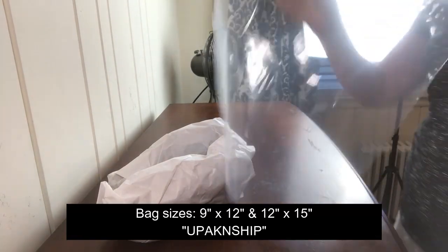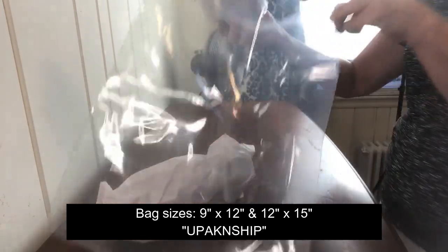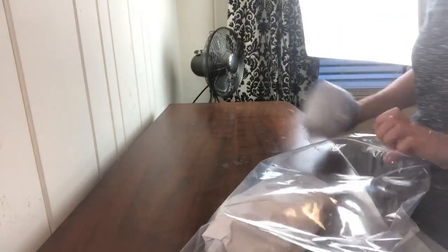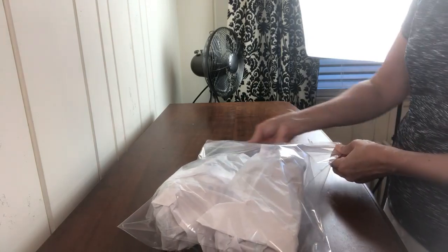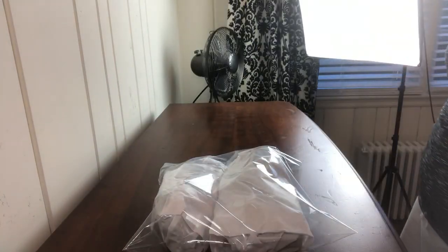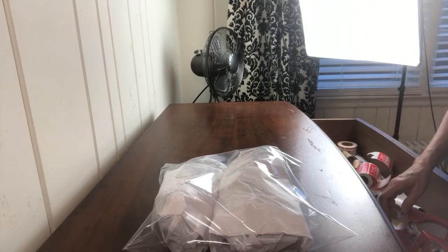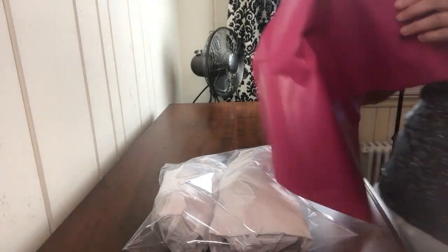I will try to remember to link the sizes of the two main bags that I use. So using the larger bag, toe goes in first, and then the heel goes in first, so they sit nicely together. And just compress as much air out of it as I can. And then because these are a first class weight, I will slip them into a poly mailer. I believe these are 11 by 14.